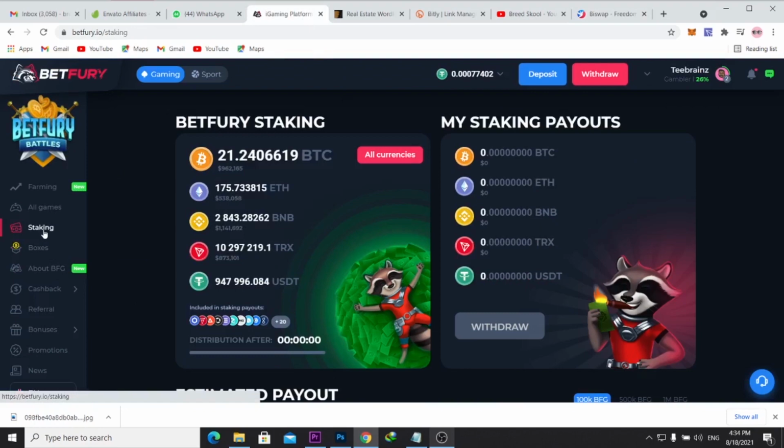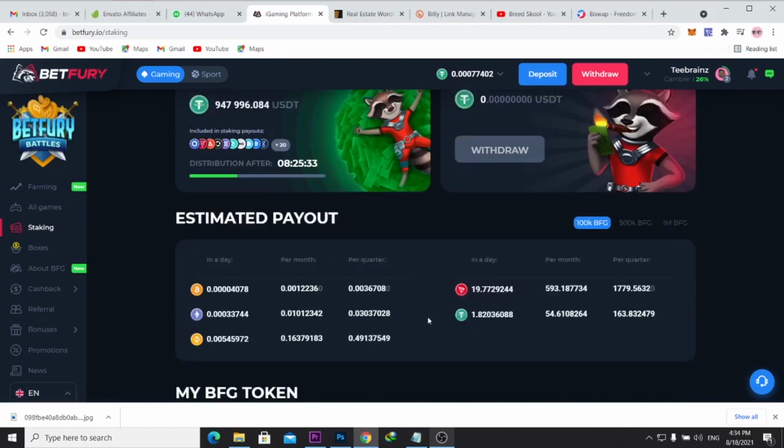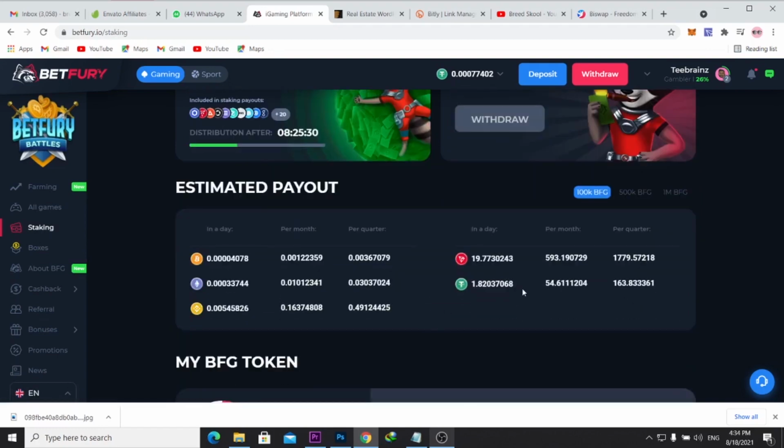It's because of their staking here. If you check out their staking platform, with me holding BFG on the platform, I can keep earning this every month. I would earn almost 600 Tron every month, this $54 every month, 0.001 BTC, 0.01 and 0.1 Ethereum, and also 0.1 BNB every month. I'll keep earning all these cryptocurrencies every single month for just holding 100,000 BFG.